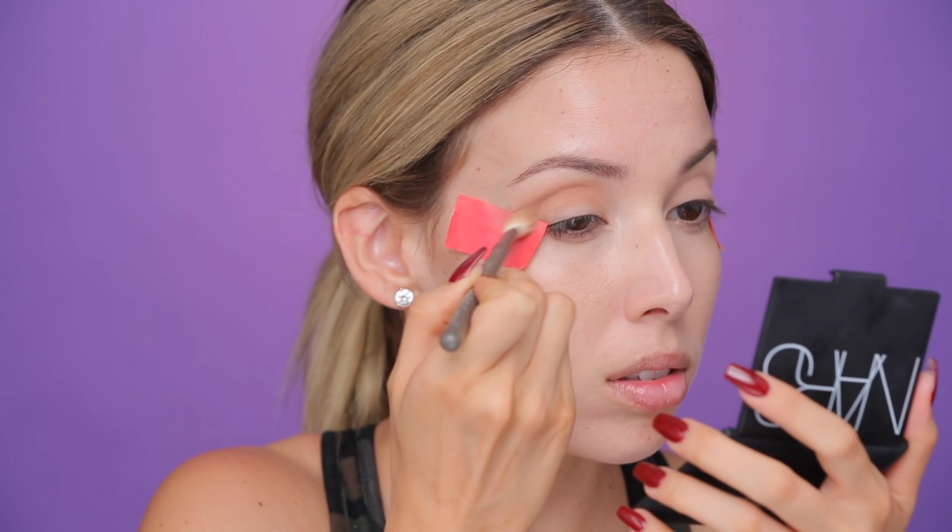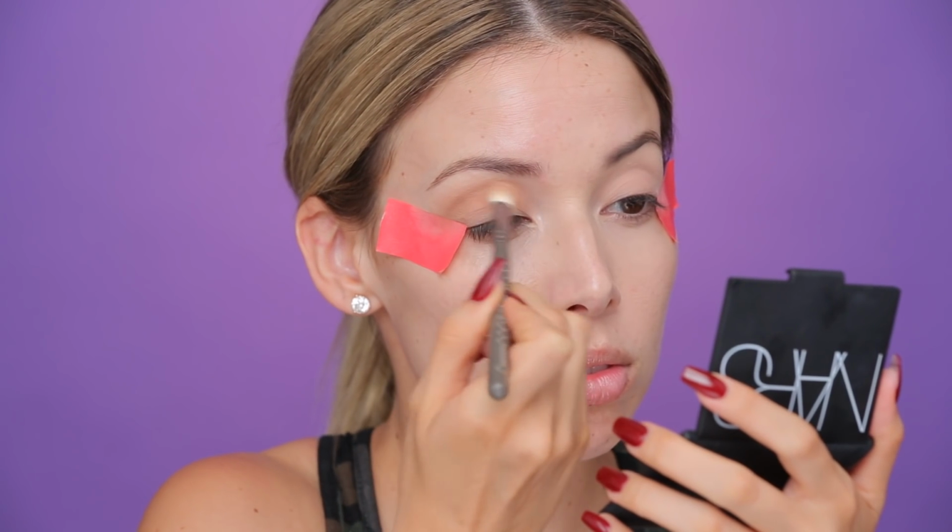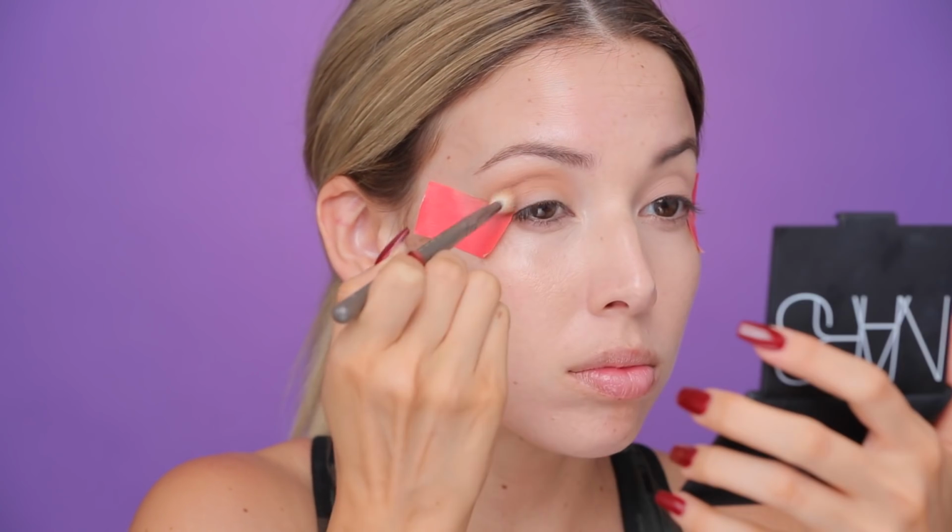What I'm gonna do with this is I'm gonna have it in the crease, but I'm gonna buff it below the crease and above the crease. So it's gonna be like a wash, not a cut crease kind of thing.